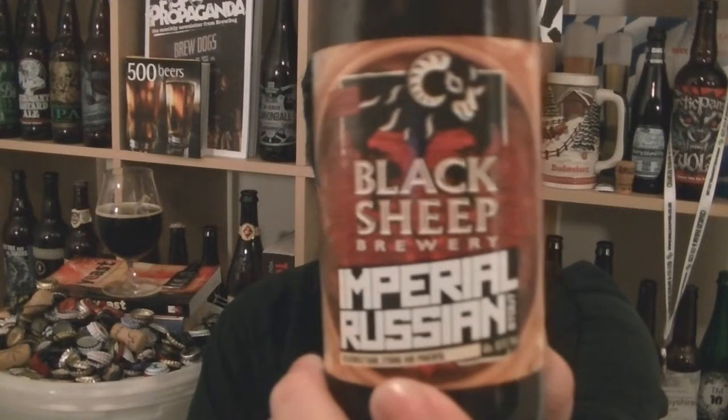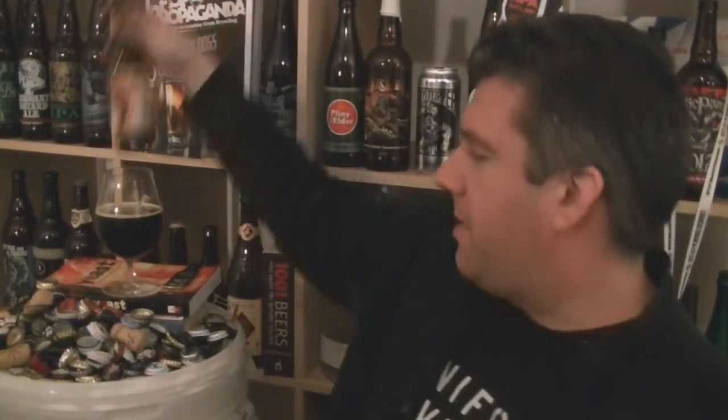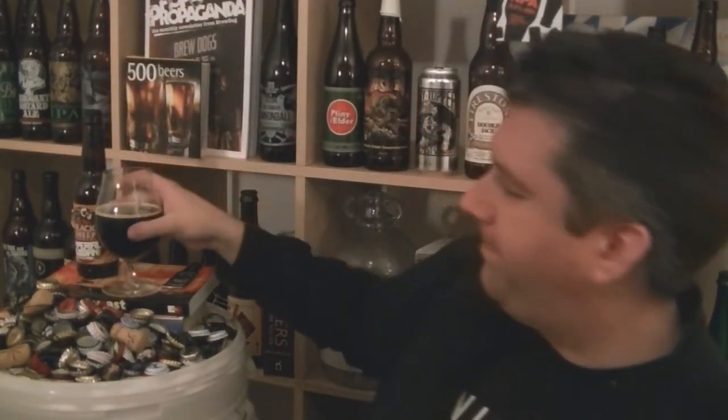If you like strong English beers, check it out, you'd probably enjoy it. But if you try this and you're hoping for an Imperial Stout, no way at all. That's a bottle of Black Sheep's Imperial Russian Stout, 8.5% ABV. Doesn't taste a little bit like Imperial Stout whatsoever.